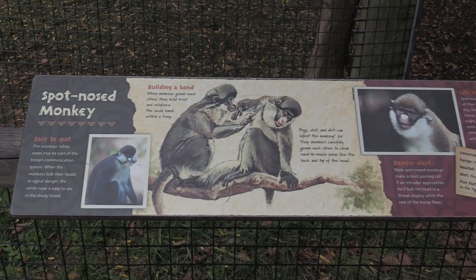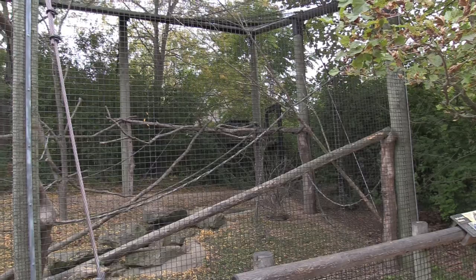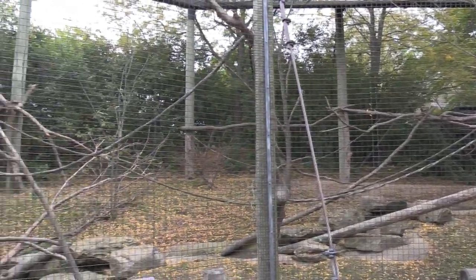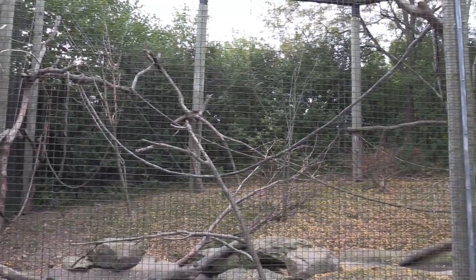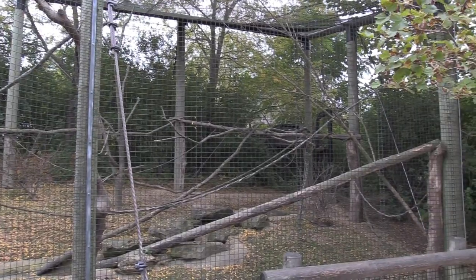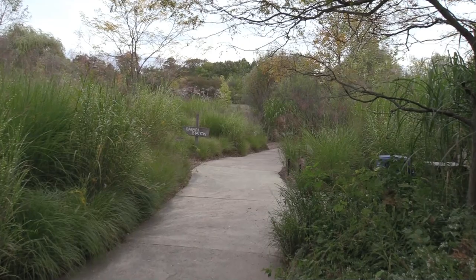All right, so spot-nosed monkey and Allen's swamp monkey. So this is the monkeys' habitat. They are not out at the moment, so I will check back a little bit later to see if they are available when it's a little bit warmer. The whole look of this place so far is fantastic.